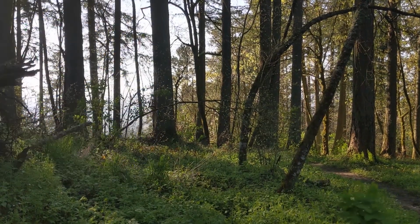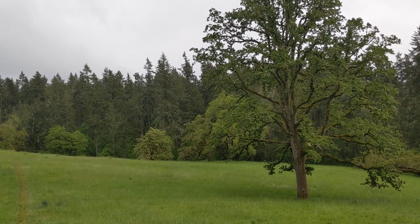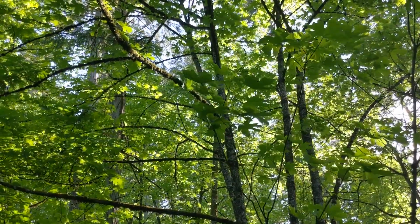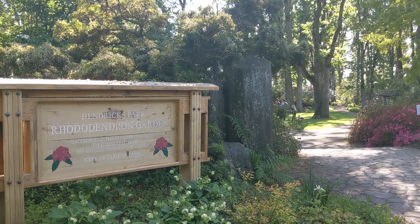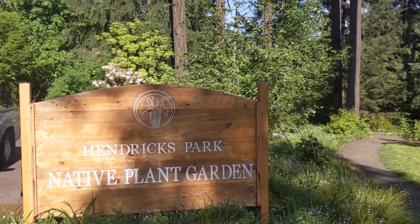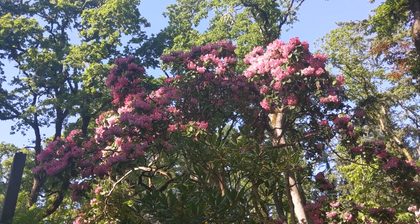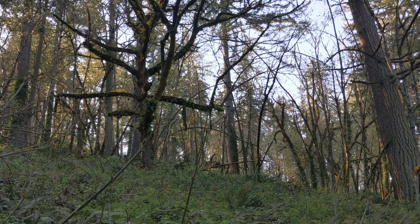The park covers 80 acres of largely Douglas fir dominant coniferous forest, but also features oak woodlands and mixed deciduous woods, as well as cultivated spaces like the famous rhododendron garden and the native plants garden. To learn more about the park, I spoke with Park Volunteer Coordinator Christina Bentrup about the park's history, ecology, and future. Beginning with the early history of the park before white settlement.